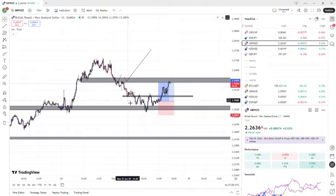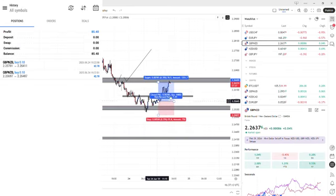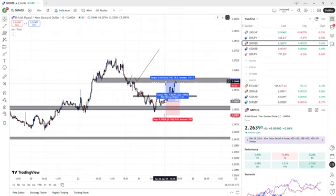I used a significant amount for the challenge. I entered with a big lot size, so I made a pretty good amount here. I made $85 from this trade. It's okay, but I know I could have made more, because in my trading plan, you have to see the profitable trade all the way through.